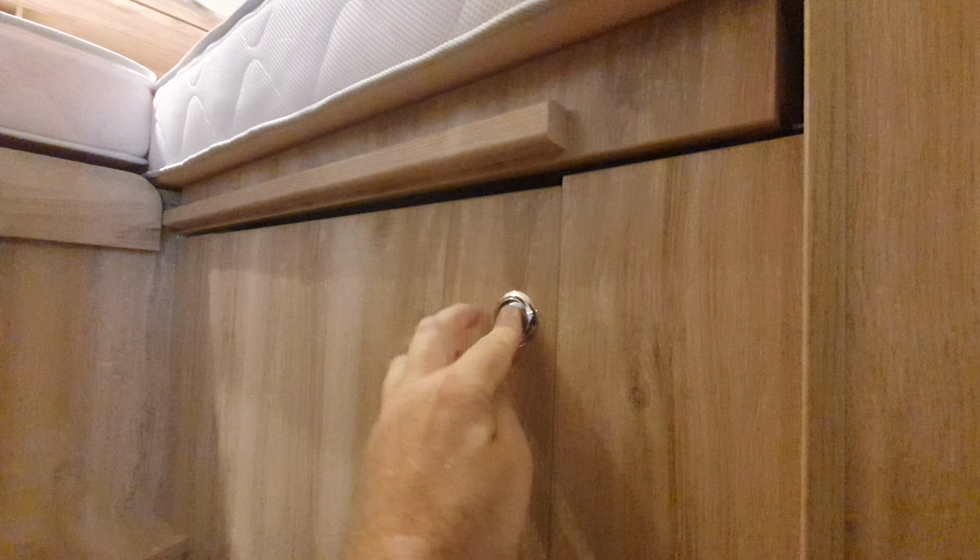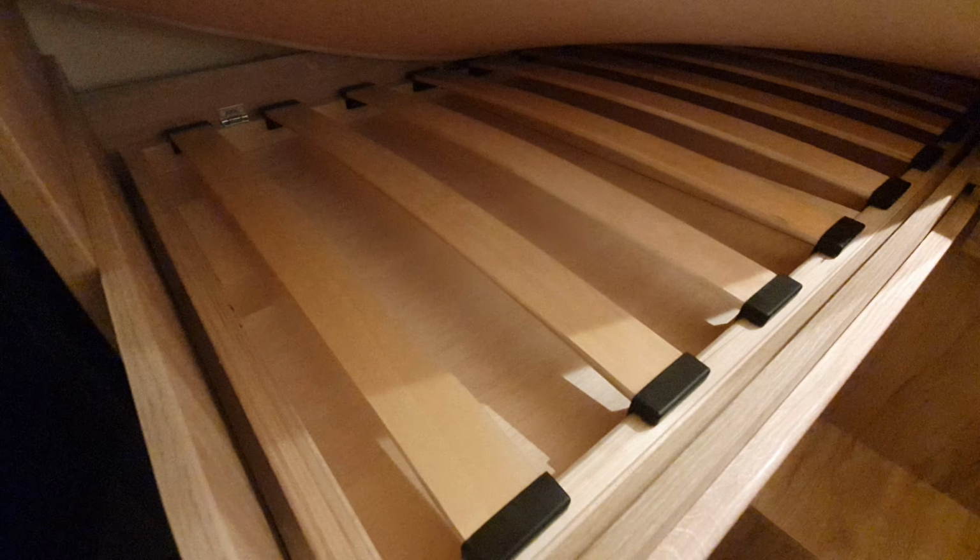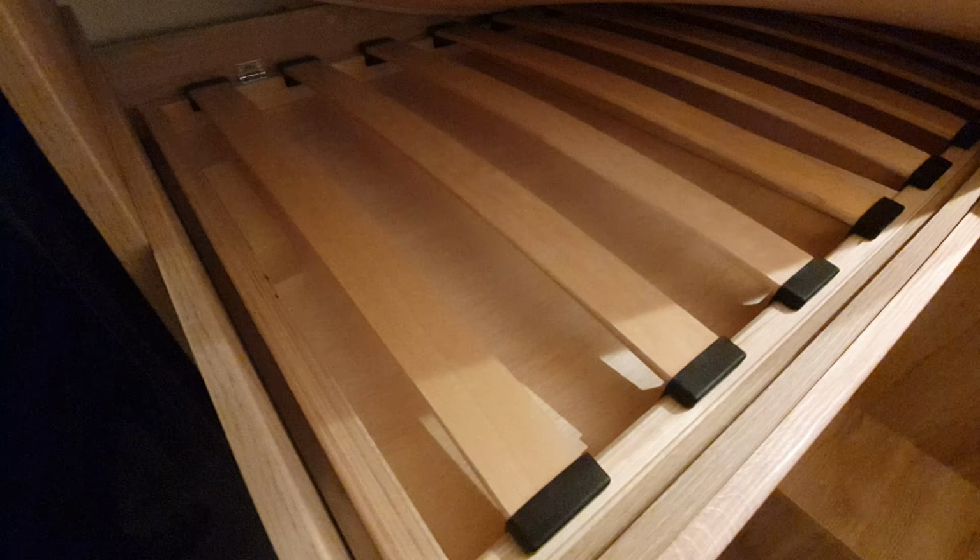Nice wardrobe with a light. And there's your boiler, a bit of storage above it. And under the bed, it is nice actually to get access to the wardrobe from under the bed. Unfortunately, that isn't offered here.